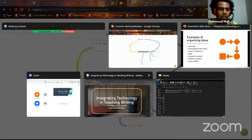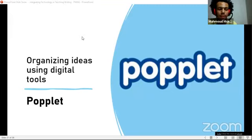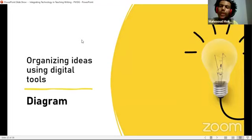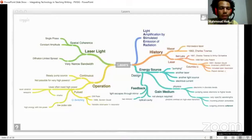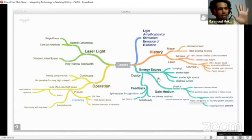And if we go back to the slide, so yeah, this is the diagram tool I told you about, which you can use for business and whatever sort of class or writing you're having. Then the last one was Coggle. And now, can you tell me what is the next step? So we have 5 steps. We start with motivating our students, then organizing ideas. What is next?